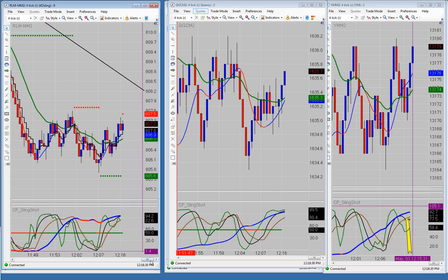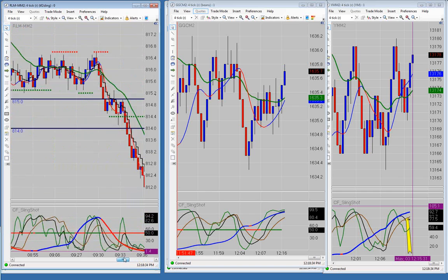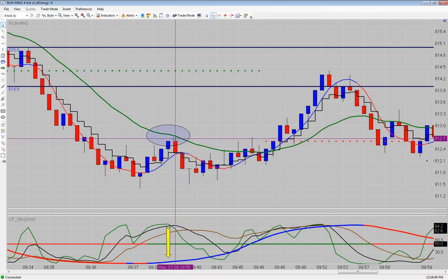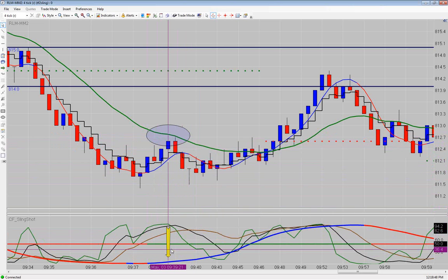Now, let's go through them all, and we'll do them all one by one, all right? Right here, let's start right out. First thing this morning, on the Russell, we missed this trade right here. It pulled back up to test the BBC. We had the bearish divergence right here.